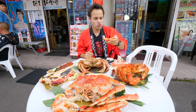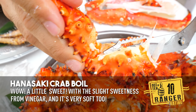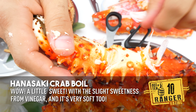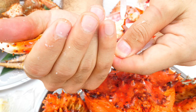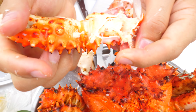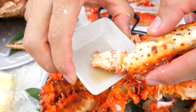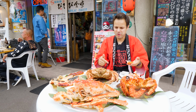Mmm! Wow! That flesh is very sweet and juicy. I'd say the king crab is the juiciest. It literally just bursts in your mouth. But this has more of a mouthfeel to it. It's got a little bit of a springiness to it that's satisfying. And you can dip it into the Japanese vinegar. Mmm! The vinegar is sweet. The flesh is soft and springy.